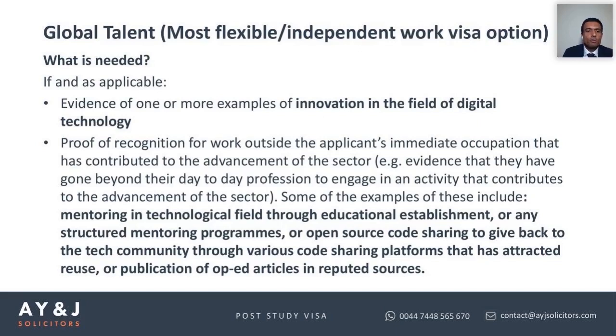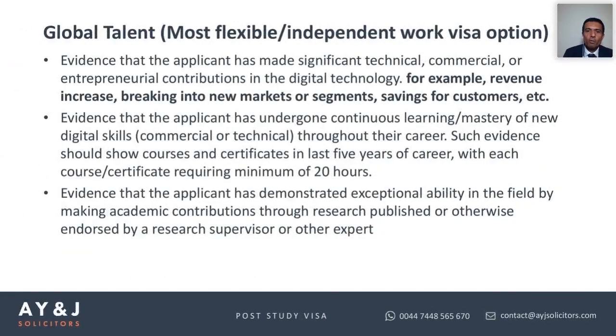So if you have done all this, something which you have done outside of your immediate occupation, we need to prove innovation. You need to prove your recognition outside your immediate occupation. You need to bring 3 recommendation letters from senior members of staff. And on top of that, we need to prove what contribution is exceptional. What have you demonstrated as exceptional ability?